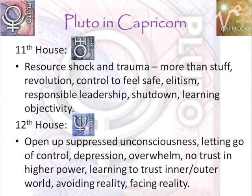We can avoid reality with this house transit, and there can be some level of needing to face reality. What is real, not what's out there in the Neptunian fantasy world. What is real? Pluto and Capricorn would be two archetypes that bring it on down for that 12th house.